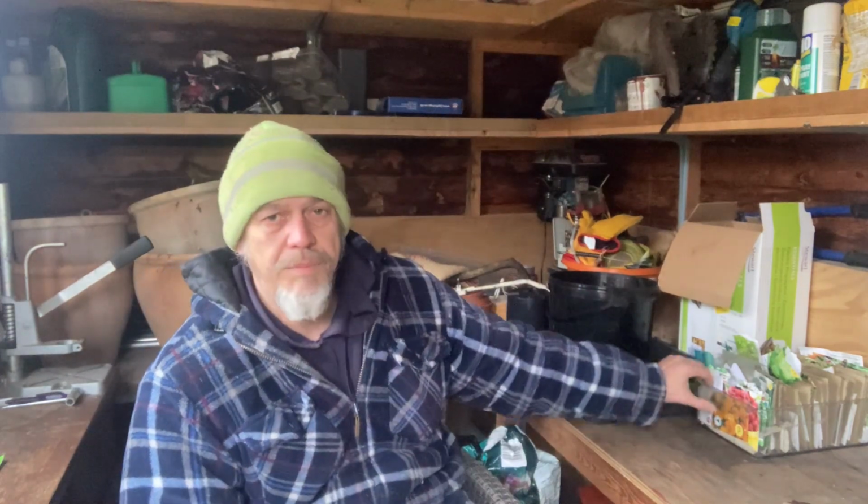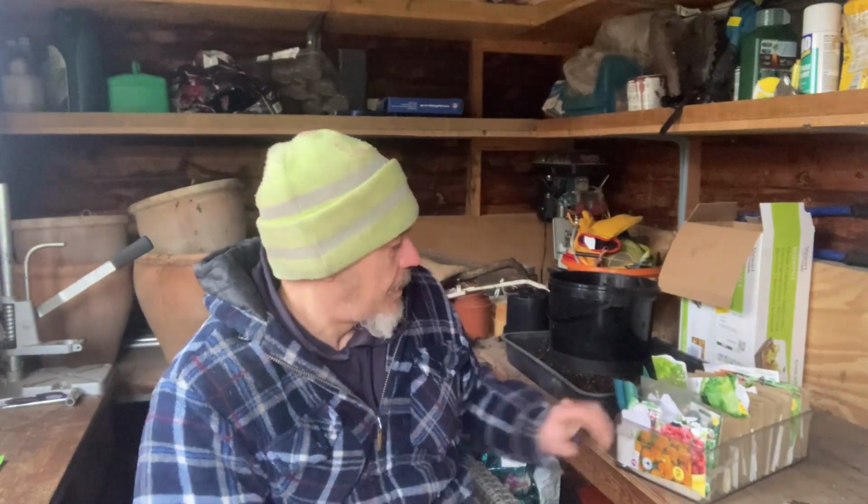I haven't bought many seeds because I've got lots of seeds already in this box. So I shall be planting those as well, but not yet. It's too early for me to sow tomatoes. I will sow those in March, probably indoors, and bring them on.